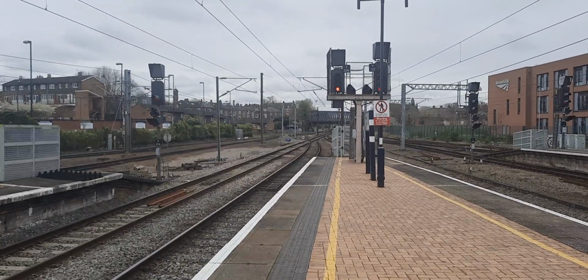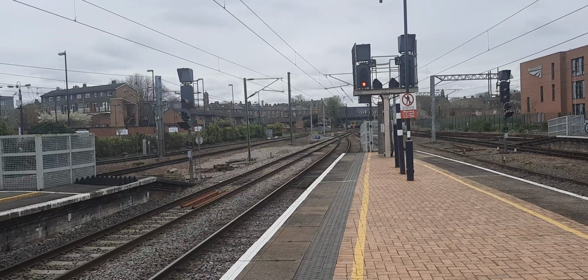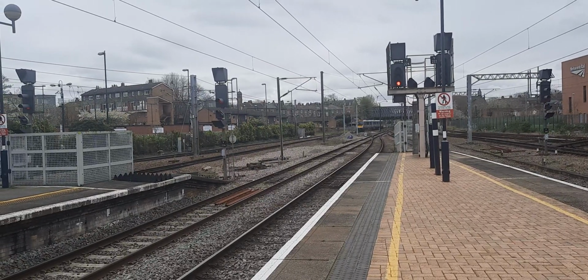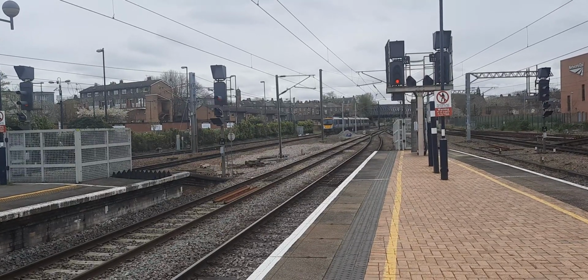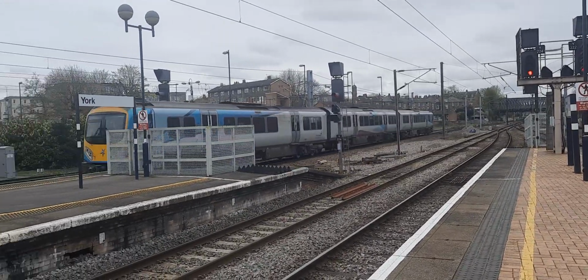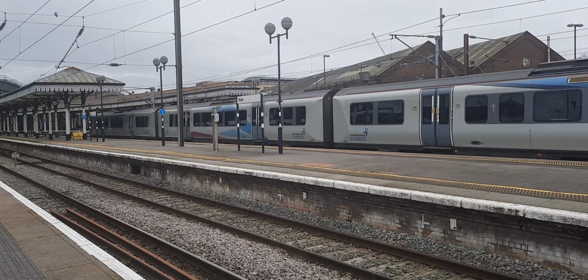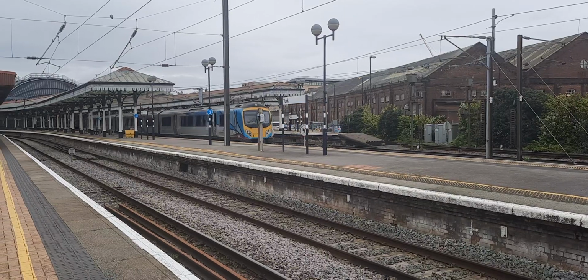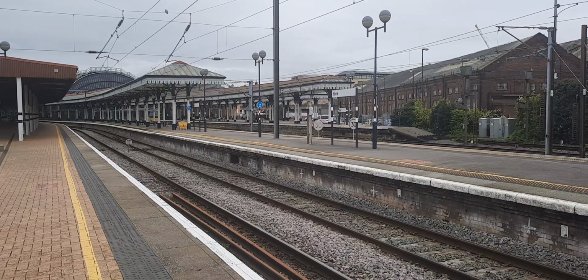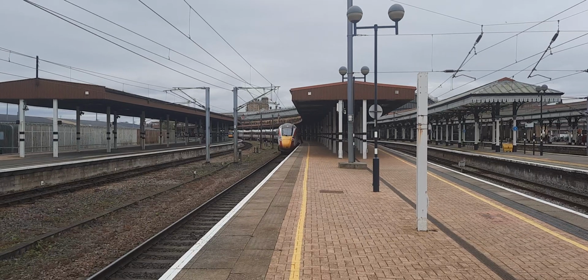Now coming in is a singular Class 185 for Transpennine Express from Manchester Victoria, as it has been cancelled from here to Saltburn. Works by 185 137. Now getting ready to depart is the 1234 LNER service to Edinburgh Waverley.